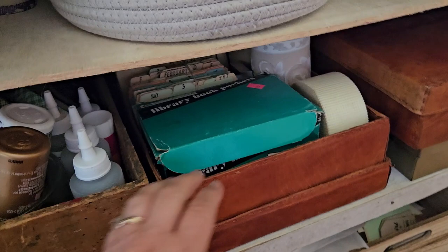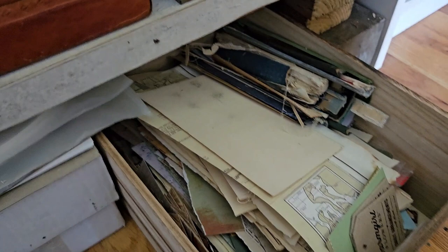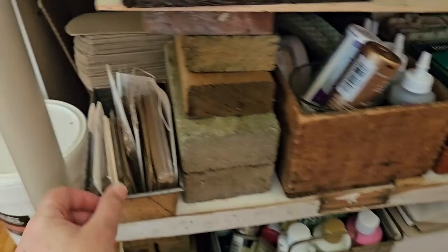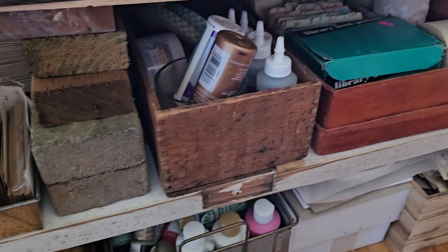a bin of glues and tapes, a bin of ephemera pieces. I have a bin of craft paint that I sometimes use, and then a bin of paper that is already in book spines and different things that I use. This is a box of pre-folded white greeting cards that I use to make cards. And then this is a little stash of tags and labels that I can use if someone buys one of my art pieces, then I usually send them something in the mail.